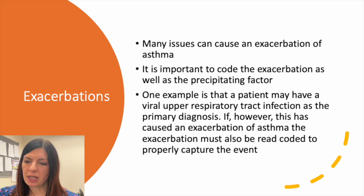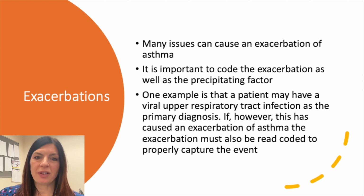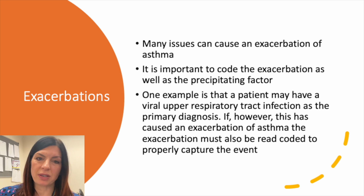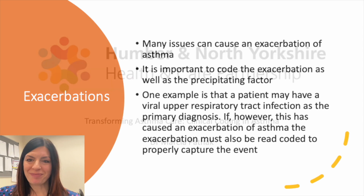So I think the takeaway from that is that certainly code the viral upper respiratory tract infection or the tonsillitis or the hay fever, but please code the exacerbation of asthma as well. And that's exacerbations that require hospital admission or accident and emergency attendance, but it's also the ones that occur in primary care. So that's everything from my presentation. As I say, I've deliberately kept it quite short and simple, and I hope it's been helpful.